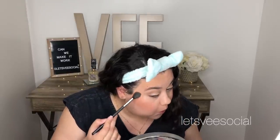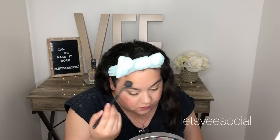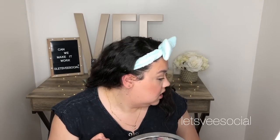So I'm gonna take my highlighting brush. This is from Morphe as well. This is M501, my favorite highlighting brush. I'm gonna try to wet the brush a little bit with my Morphe setting spray just to see if it makes a difference. Just a tiny notch to help it out. Okay, we can make it work. And down the bridge of my nose. We're not gonna give it more texture, but can you guys see that highlight right there? That is the power of highlight and setting spray. We are done with the highlight.